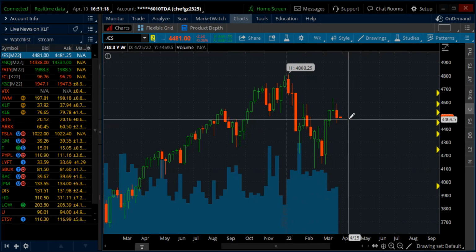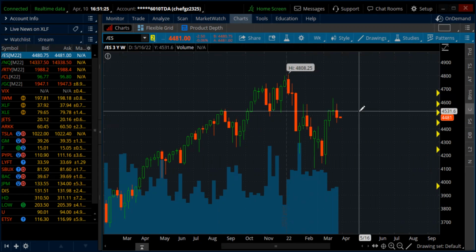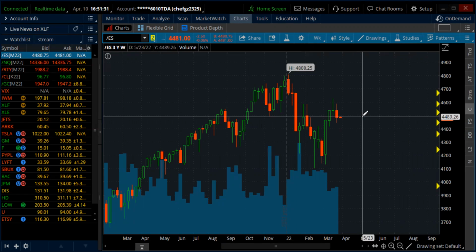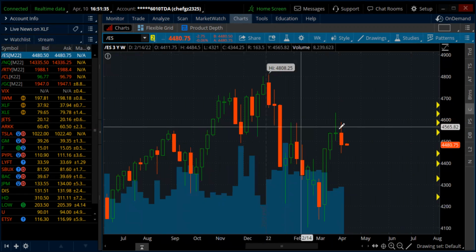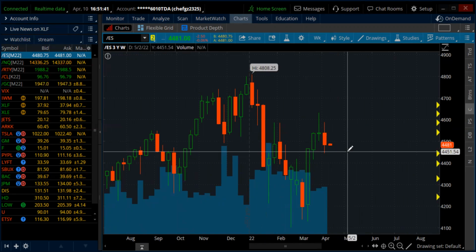But do keep in mind that we're already trending to the downside. We already started off with a nice red candle for the week. We're at 44.80 right now, and the trend is being respected, right? So no matter what happens, you still got to be ready for both sides. And where we're going to go long and where we're going to go short depends on the smaller time frames.